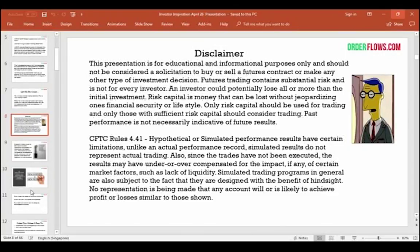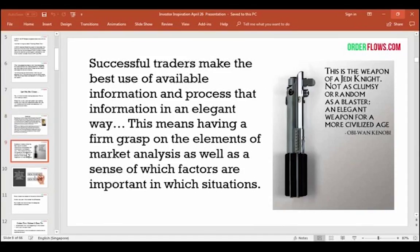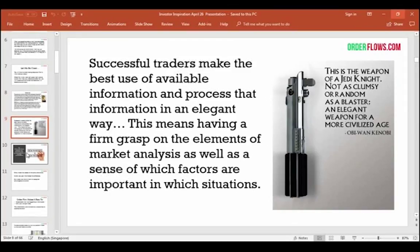Now, before I jump into it, I got to go through the brief disclaimer. This presentation is for educational and informational purposes only, should not be considered a solicitation to buy or sell a futures contract or make any other type of investment decision. Futures trading contains substantial risk and is not for every investor. An investor could potentially lose all or more than the initial investment. Risk capital is money that can be lost without jeopardizing one's financial security or lifestyle. Risk capital should be used for trading, and only those with sufficient risk capital should consider trading. Past performance, again, is not necessarily indicative of future results.